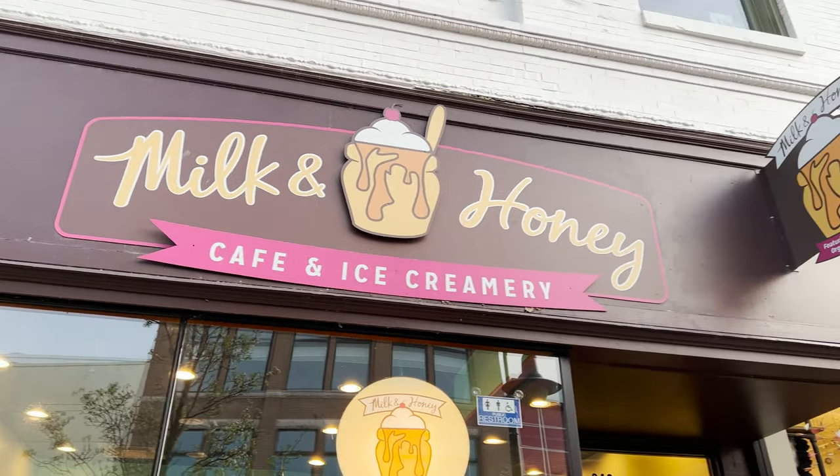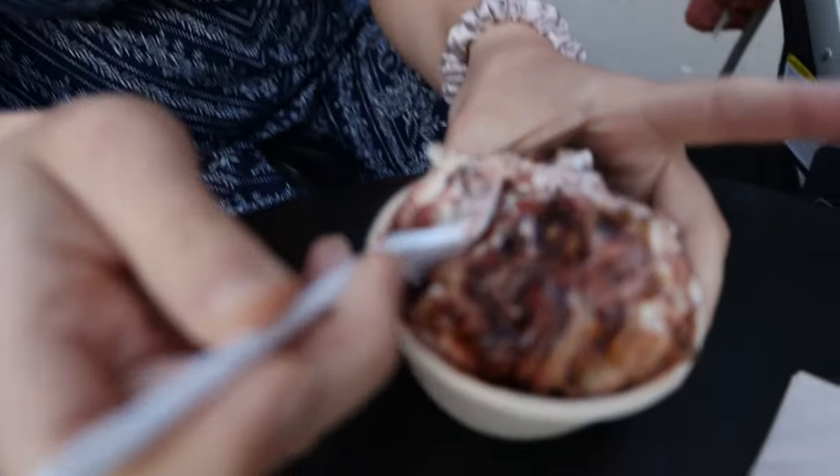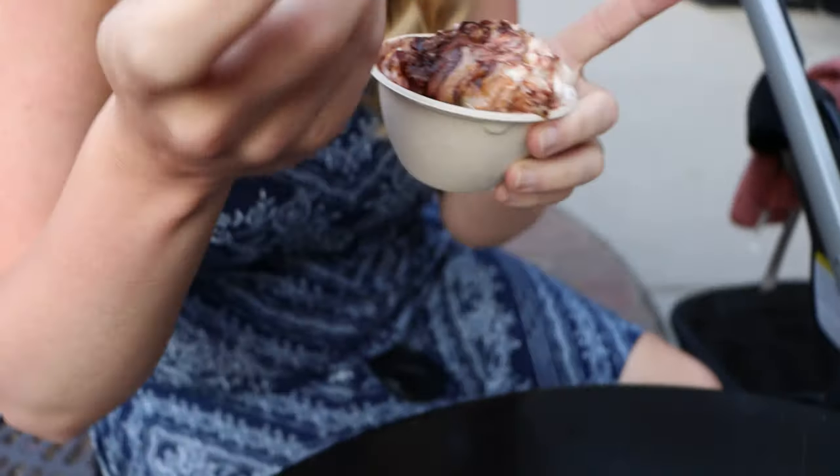So Milk and Honey, they use local and natural flavors, and it really comes through because this ice cream is just so, so good. You can tell that they really care about the product they're making here because it's just so, so good.